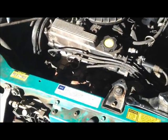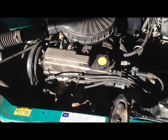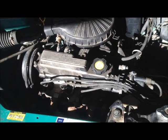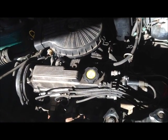This is a 3-cylinder. It's a Suzuki motor. It's 1 liter. And yeah, like I said, people get 50 miles a gallon on them, no problem. So that's my plan with it. It is fuel injected. It's throttle body injected. It has 1 fuel injector.